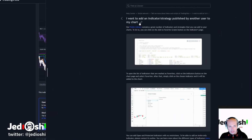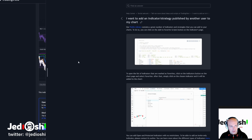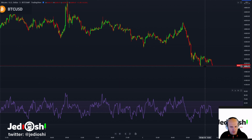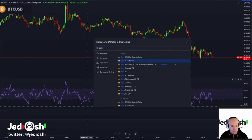So it says 'I want to add a script published by another user,' and this walks you through it basically. To open the list of indicators marked as favorites, click on the indicators button on the chart page and select favorites. So you click on indicators and you mark favorites, and then you click on it and it'll add it to the chart. So let's do it. You go back to the chart. And it looks like we're falling down here again on the 5 minute. So it looks like we'll go down there before we can find a floor if we don't turn around. So click on indicators and go to favorites, and I already have the iOshi RSI Rainbow. If we search for iOshi, it's already in my favorites, so it should show up right here. You click on it and it'll pop up.